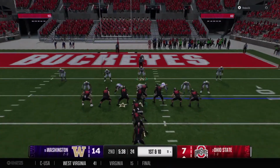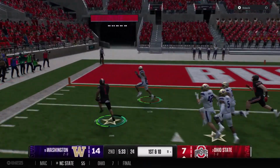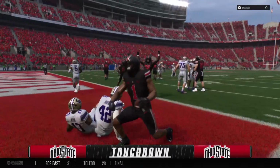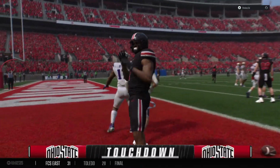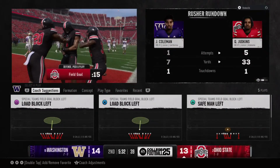Buckeyes line up on 1st and 10 now. Takes the handoff. It's Judkins. And he runs it into the end zone. Touchdown, Buckeyes. So we're all tied up after that one, Kirk. A potential shootout on our hands here.